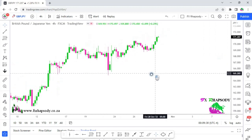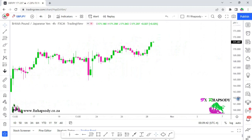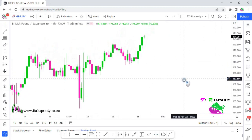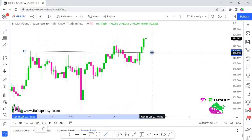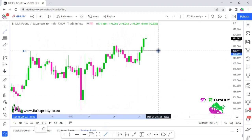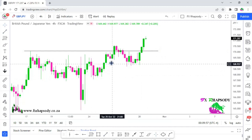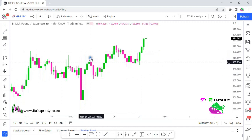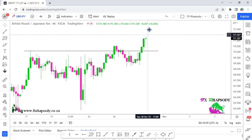Going down to the 4-hour time frame, I just wanted to show you this. I'm zooming out, and there we go, zooming in. This was the area that I was talking about, and another nice area that was broken, previous liquidity. You can see price going up and breaking that high that was formed previously, and then going back into it and pushing through that high.